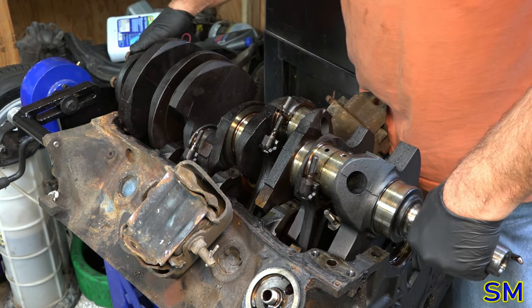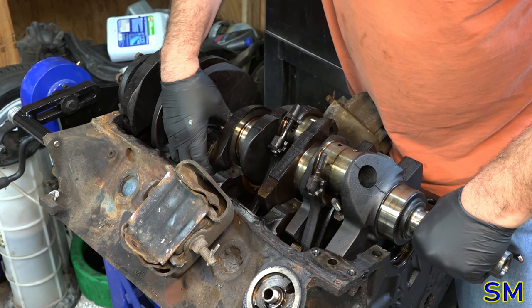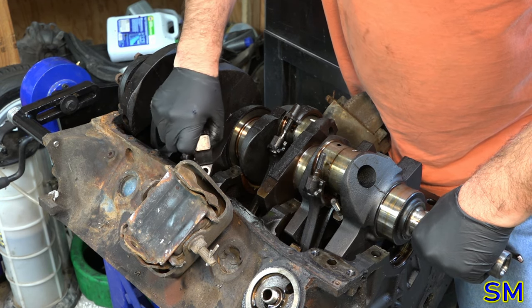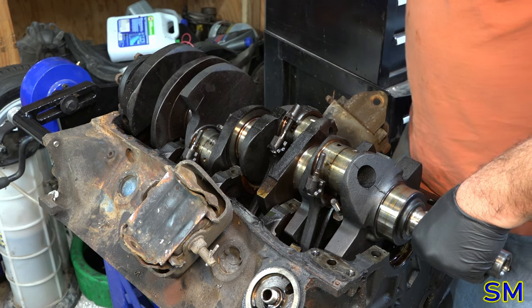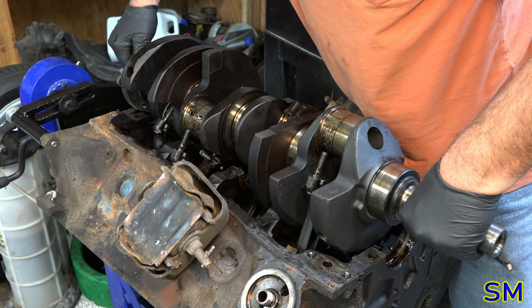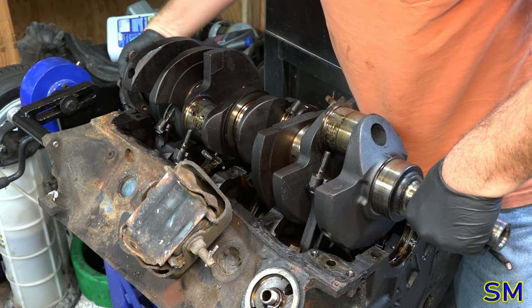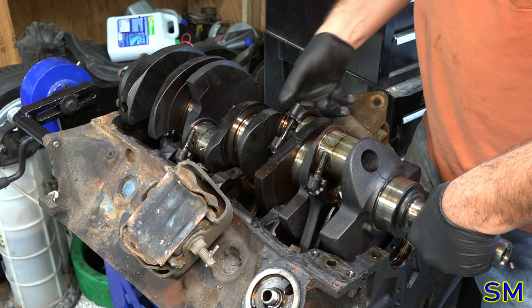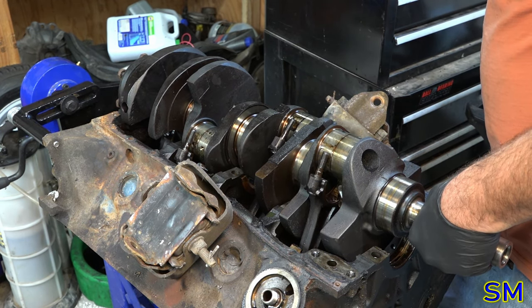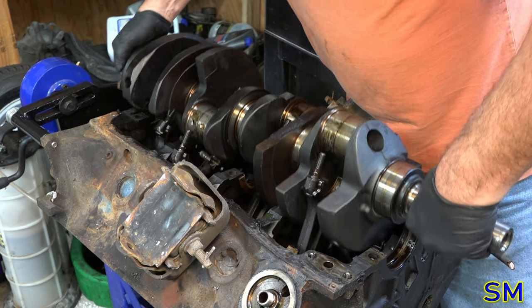Possibly. Can get this one out. Where's my brother when you need him? Another connecting rod here. Hang on. Excuse me, cap. They're already stamped, so I know which ones they correspond to.